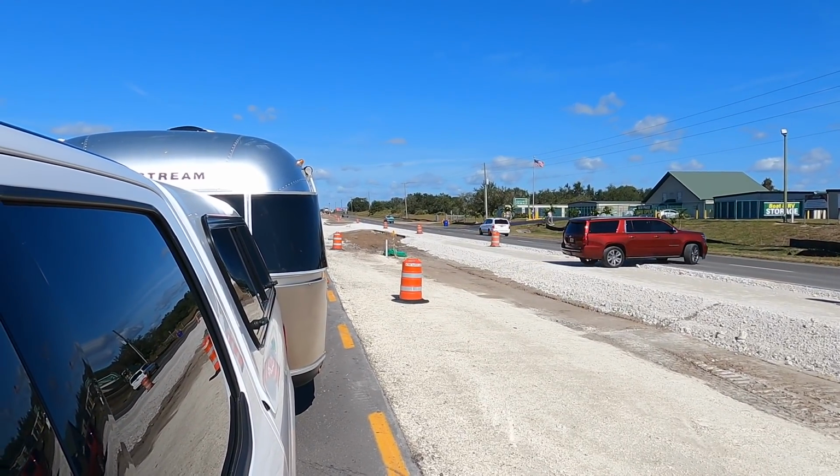Well, this always puts a halt to things. I hope it's not an accident. I think it might be. There's been a couple ambulances go by. Cars are turning around behind us and going back the other way.